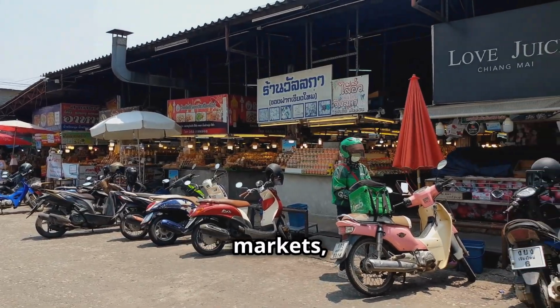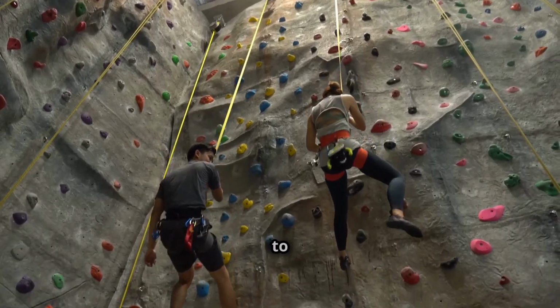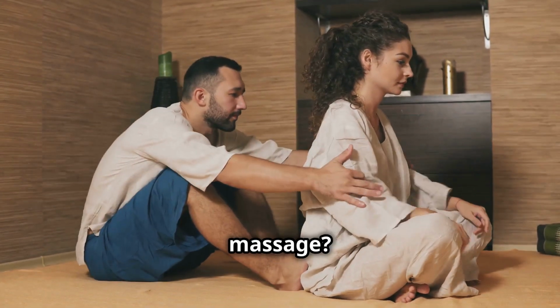Okay, we've explored the markets, braved the zoo, even scaled some indoor mountains. Now it's time to unwind and give your body some much-needed TLC. And what better way to do that than with a traditional Thai massage?